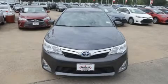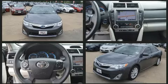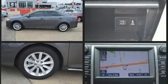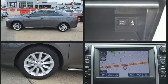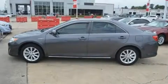Introducing the 2014 Toyota Camry Hybrid. This four-door, five-passenger sedan still has fewer than 70,000 miles. Under the hood, you'll find a four-cylinder engine with more than 150 horsepower. And for added security, dynamic stability control supplements the drivetrain.